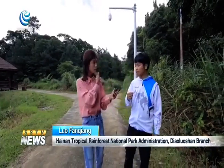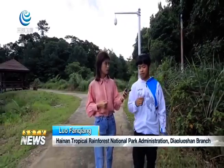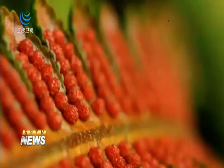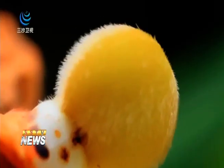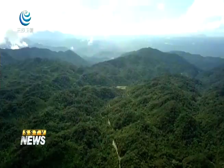There are 369 species of wild animals and vertebrates being captured, with 7 species under national first-level protection and 39 species under national second-level protection.